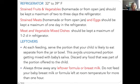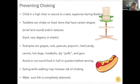Okay, so this talks about not using the spoon in the baby's mouth. And also, if there's a bottle with leftover formula or breast milk in it, that's done. You throw it out, okay? Don't leave it at room temperature for an hour and then see if they want it after that, because 1 to 2 hours, you know the rules, and they could start growing pathogens. Okay, so the next concept here is preventing choking.